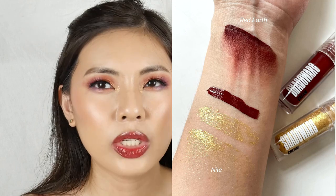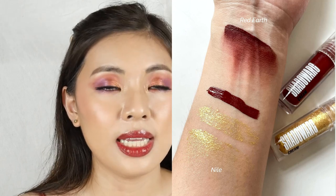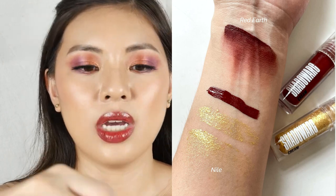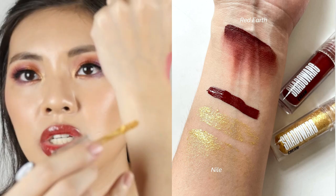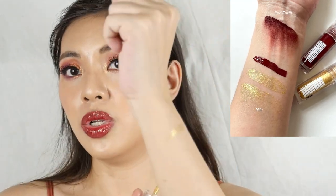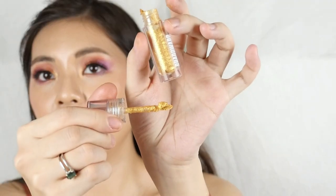Well, I have naman dito is a Red Earth. This is their matte formula. And also si Nile, which is their metallic. Nile is more of that glittery, chunky glitter formula. And when you apply this on your eyes in one swipe, makikita mo na ano siya. It's more of the chunky finish. Makikita mo medyo textural ang kanyang pigmentation. I don't wanna use the word patchy kasi like, makikita mo nag-chunk up yung kanyang glitters. Ayan, it's very, very chunky.